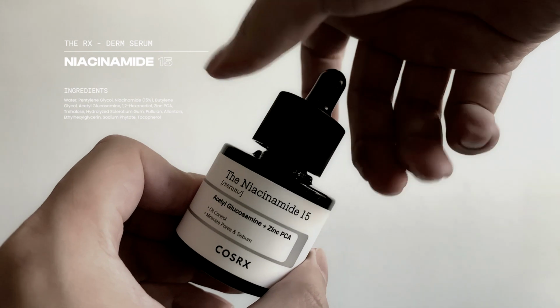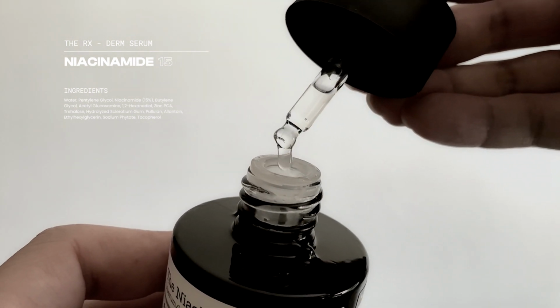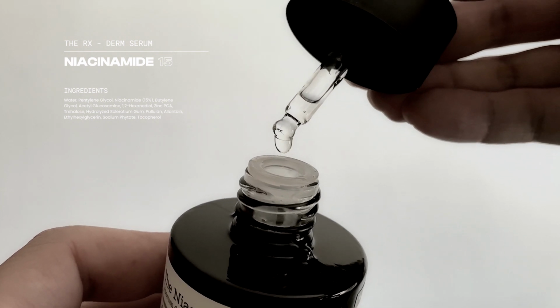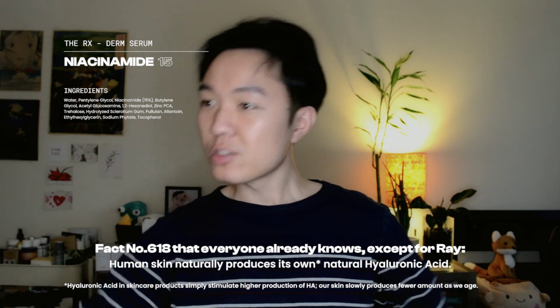But I was surprised to find another super ingredient in here that I normally don't see in other skincare products. And that is acetylglucosamine. Acetylglucosamine can be derived from shellfish or synthetically created. This super ingredient can help our own skin produce its own hyaluronic acid. What? Our skin can produce hyaluronic acid? But first and foremost, this ingredient is a solid antioxidant and humectant.